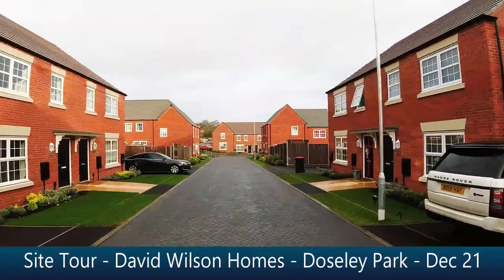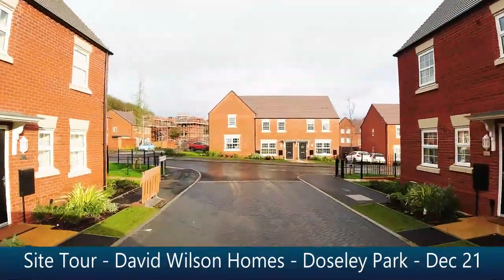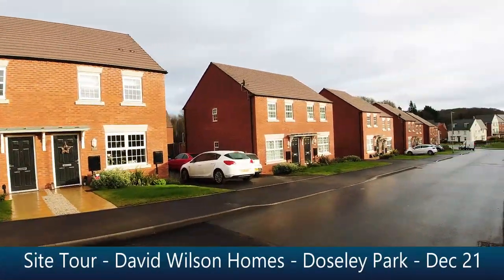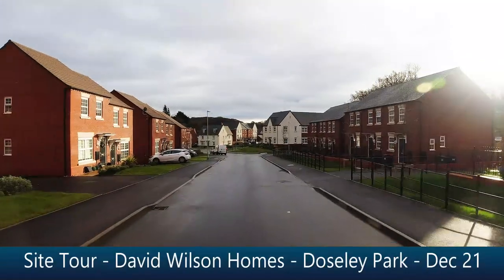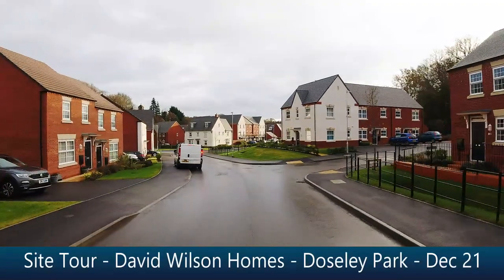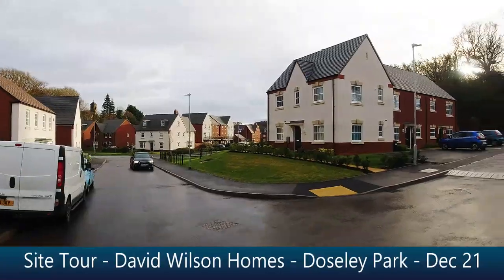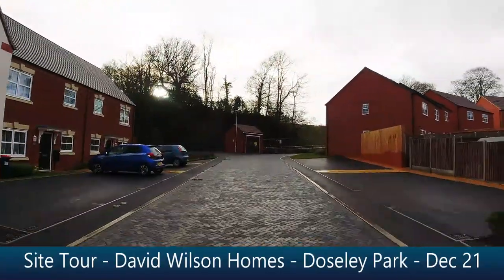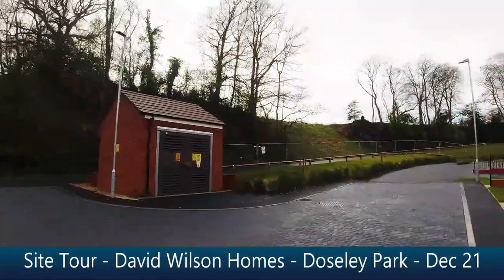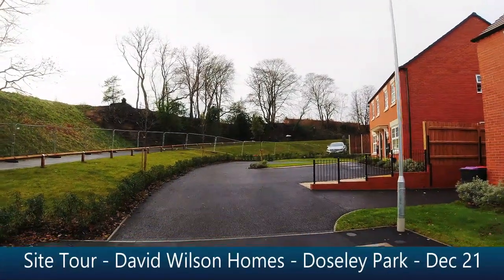You can see this is your typical house with some three bedroom semis on there. You've got these corner houses here. Interestingly, the landscaping is rather exceptional as well. You've got this lovely metal railing fencing running down the site, which looks nice. We've got some rendered houses that are breaking up that street scene. Here's another one of those little cul-de-sacs, completely all block paved, with a couple of semi-detached houses here.